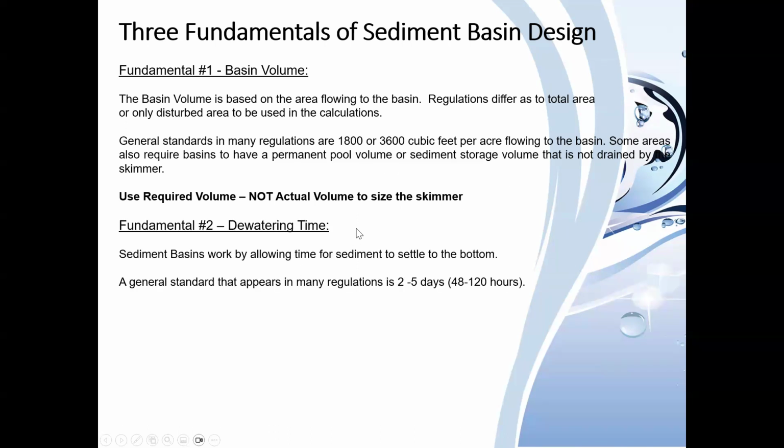Fundamental number two is dewatering time. Sediment basins work by allowing time for sediment to settle to the bottom. What we see as a general standard, which appears in many regulations, is 2 to 5 days, or 48 to 120 hours. However, it does vary. Some states don't set a time and others have a little different time.